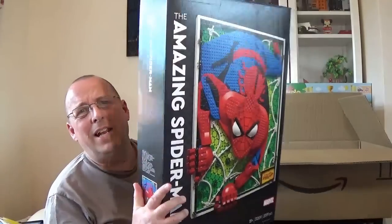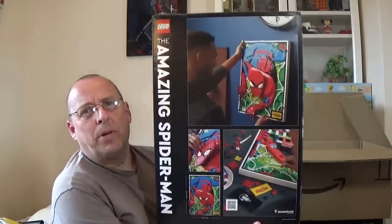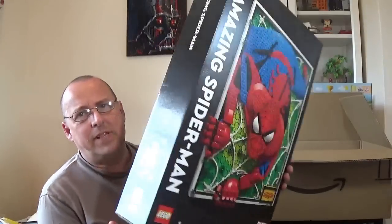I have to say it's really heavy. These art sets, you do get an awful lot of Lego for your money in these particular sets. Now it's an expensive set, this.